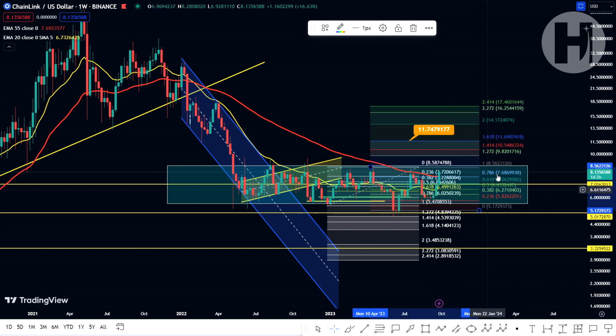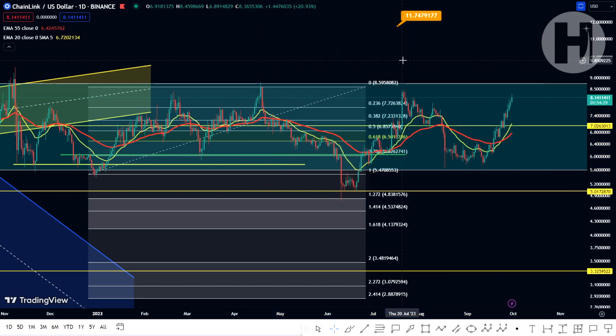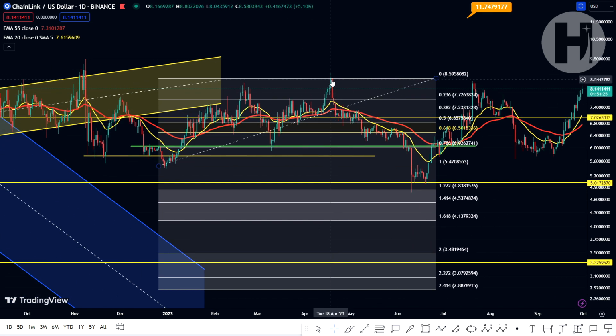Now, let's jump straight into the TA. So taking a look at the daily chart, you can see we have a few fibs on the chart. We're going to remove everything except this one. So here we have the high set up from the April high down to the low in December 2022.